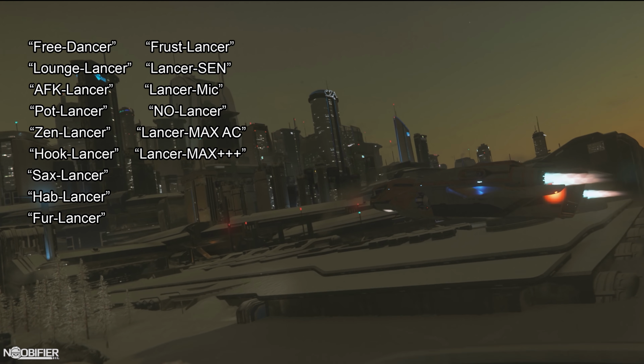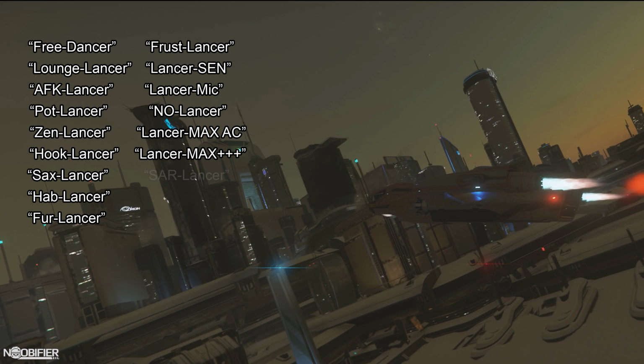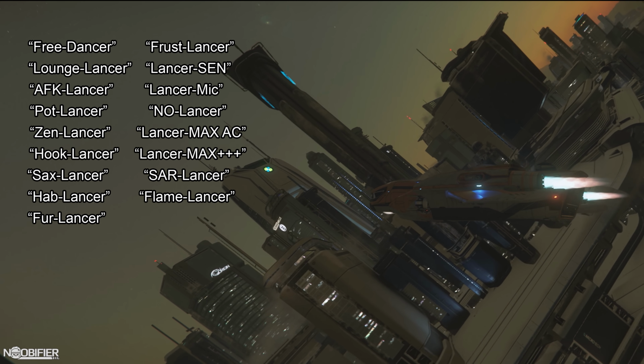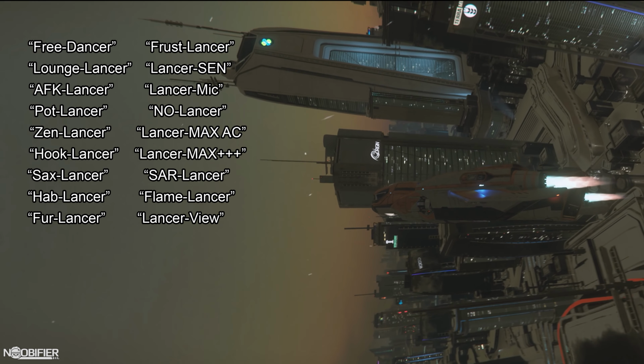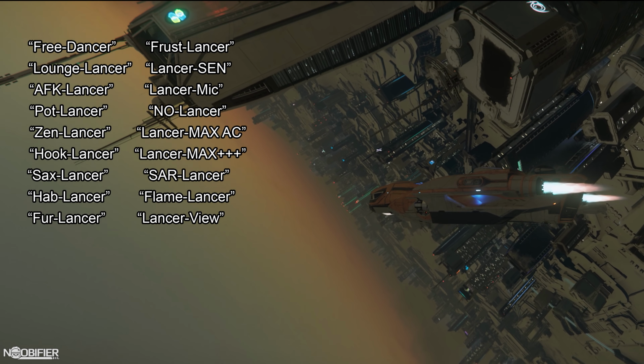The Lancer Max Plus is even wider, allowing it to carry 400 SCU. The SAR Lancer Ambulance, the Flame Lancer Fire Suppression Vehicle, and one of my favorite suggestions, the Lancer View, which steals the cockpit glass from the Prospector. Thank you to those who participated, that was fun.